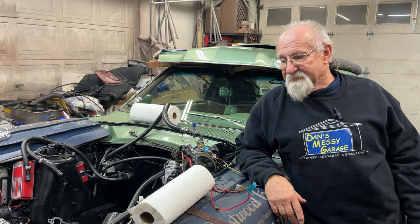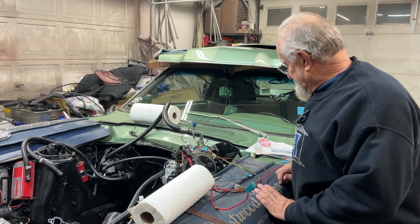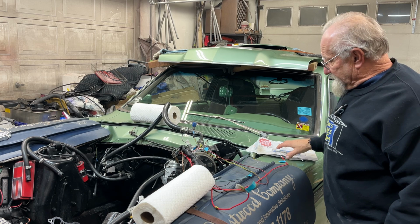Not much progress. The engine's out. It's sent to Nebraska. And we just have to wait a few more weeks for it to come back.